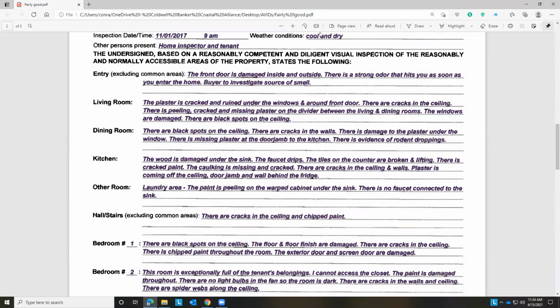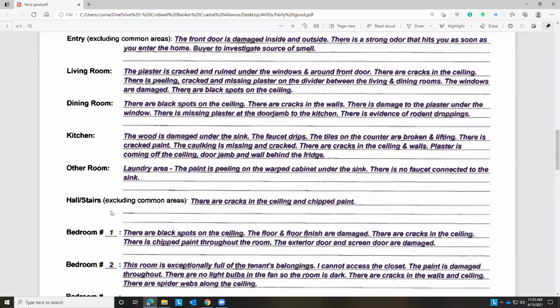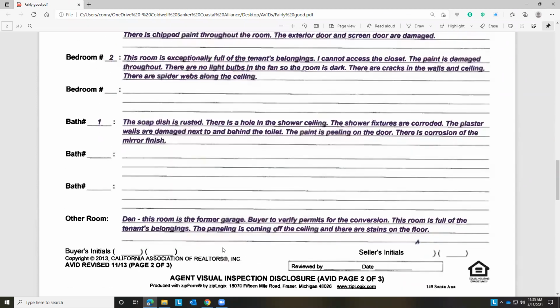This is another one, actually for not using Glide. One example of what I thought was a good one. There's a strong odor that hits you as soon as you enter the home. Buyer to investigate source of the smell. Bedroom 2, room is exceptionally full of tenants' belongings. I cannot access the closet. Paint is damaged throughout. Fixtures are corroded. This is the former garage. Buyer to verify permits.